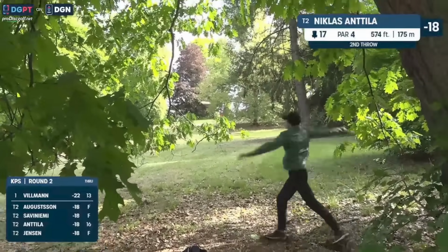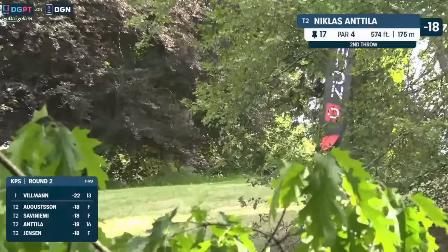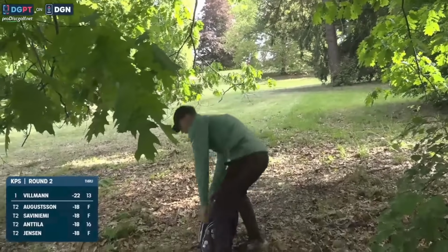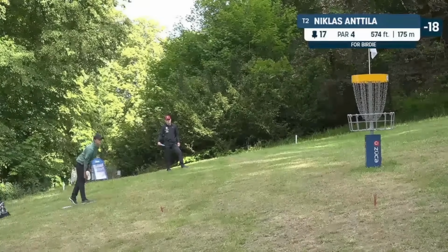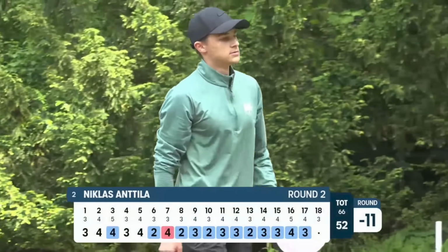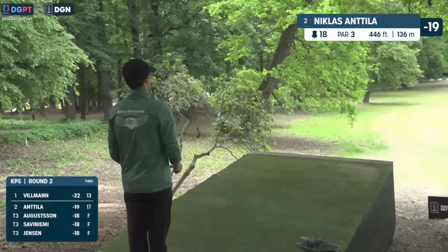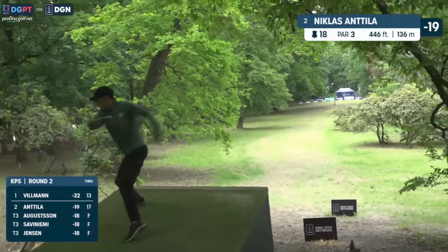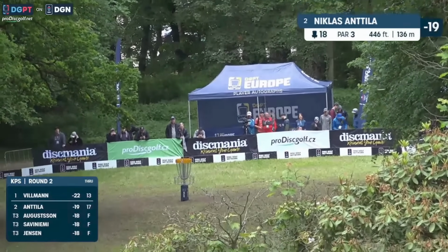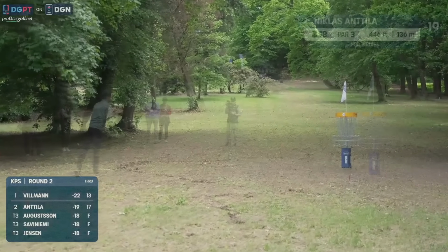Niklas Anttila tapping a bit for the tree on the right. Big Anheuser throw going for the green, landing on the left side of the basket. I think he wanted to be exactly there. Yeah, no problem. There it is. 80%. You know, the putter, at least it's an approach disc. I believe that's been in his bag for many years. This needs to fade down, and it does just that.